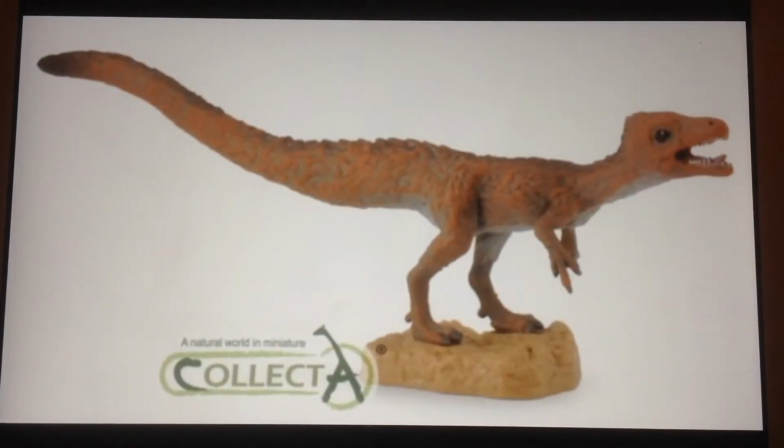Next up we have the Sciurimimus. Now I've never heard of Sciurimimus before. Now it's good to see this dinosaur get made into toy form. But it said this is like a 13 centimeter long figure. It's probably going to be like a very small and thin figure. I'll probably pass on this one.